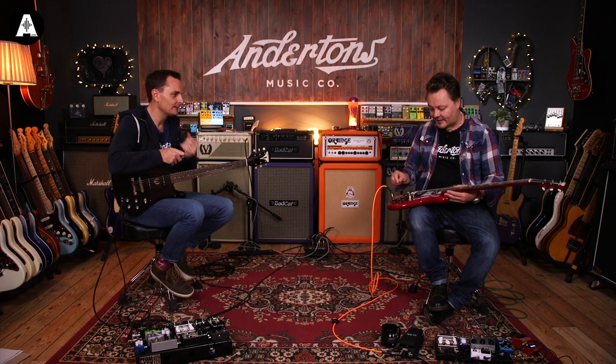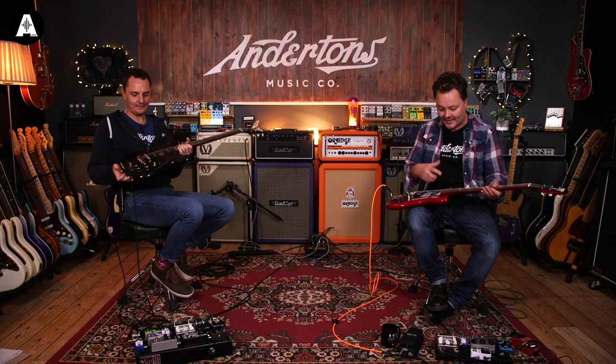I definitely can see the kind of guitar player that this would appeal to. It's almost like the Jazzmaster Jaguar kind of fan, where they're just going, look, I just want something that's going to give me a slightly different look and vibe to a Strat or a Tele or a Les Paul or something. Absolutely. And it's a great tool to have in your arsenal of guitars if you're a session guy.